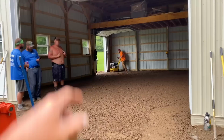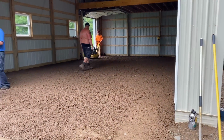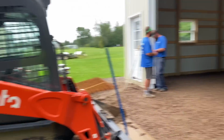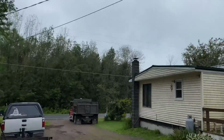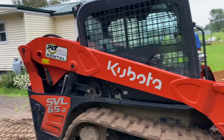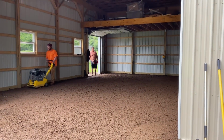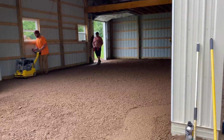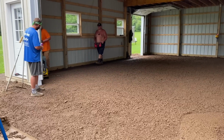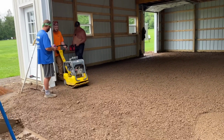Move that radio for him, will you? So, we'll see how she goes here. We're gonna try to pour this out today. It's a rainy day. See the clouds starting to just sprinkle a little bit. So, good day to pour concrete inside of this pole barn. That's the game plan, guys. We're just gonna tamp it out, fine tune it when we're done. Shooting for 5.5 inches of concrete here.